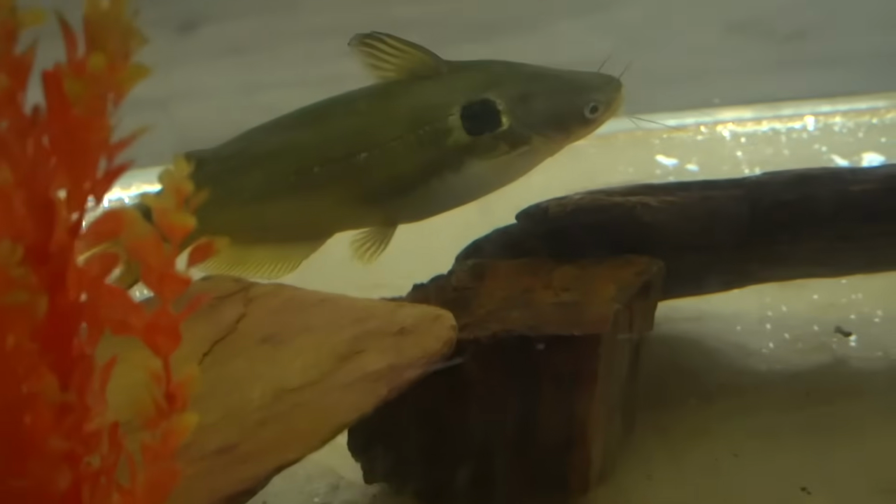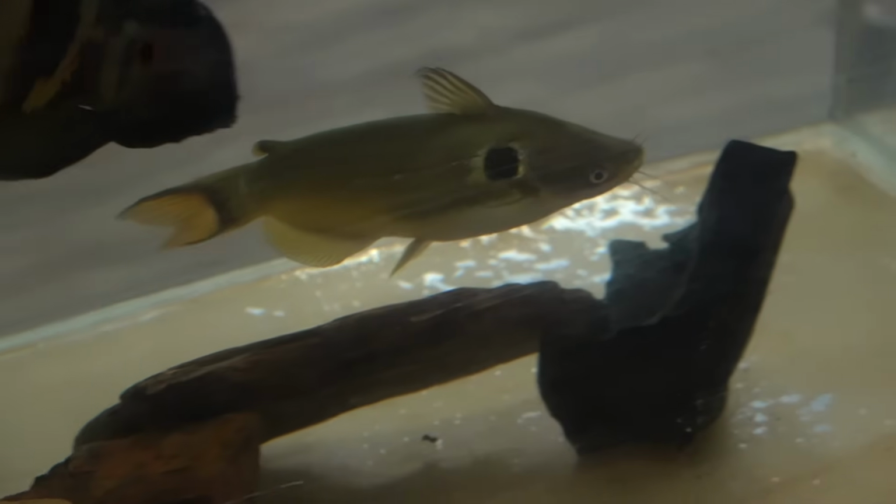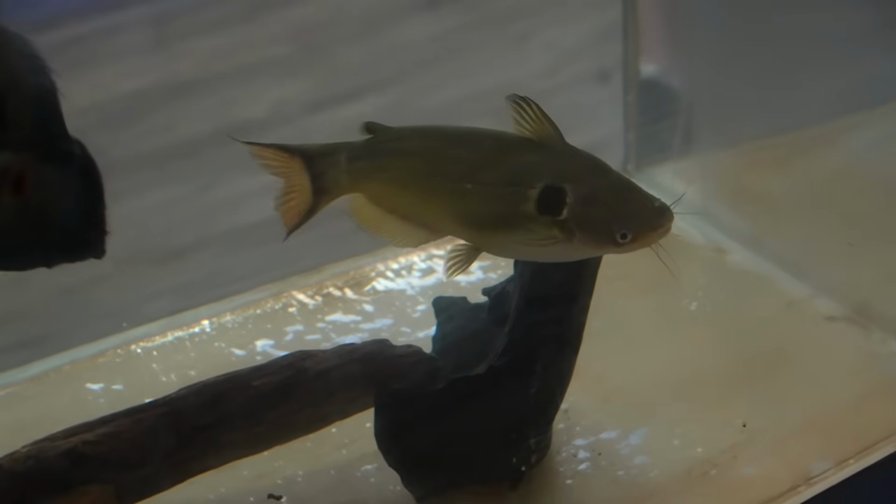Yeah, you get that for a girl and then she's gonna cuddle you forever. My wife loves those things. That is the biggest sun catfish I've ever seen in my life, hands down. Look at this. I didn't even see him behind that massive Oscar.